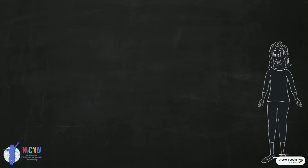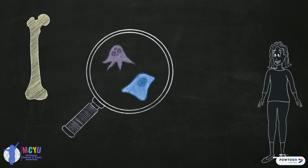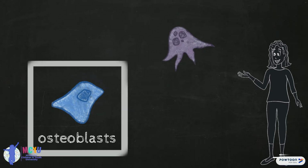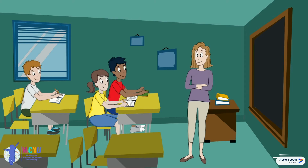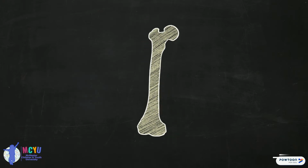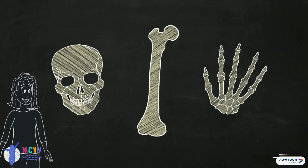Well, just like the rest of your body, your bones are made up of cells, which are the smallest pieces of all living things. Most parts of your body are made up of more than one kind of cell. For example, there are two main types of cells in your bones. They are called osteoblasts and osteoclasts. Huh? Osteoblasts and osteoclasts. It's easy. Osteoblasts build bone, and osteoclasts break down small pieces of our bone. Both of these cells work together to give your bones their shape and form. And guess what? They work even better when you exercise.